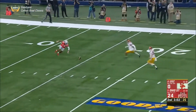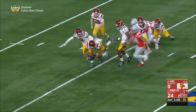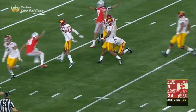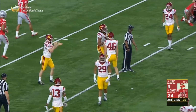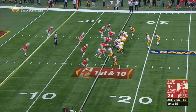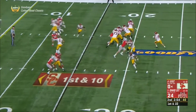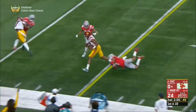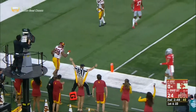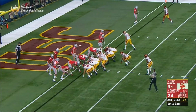KJ Hill fumbles the punt. It's loose on the deck. And it's scooped up by the Trojans. Just the break that... wide open at the 10-yard line. Bebe inside the 5. Ohio State could not get in front of the big tight end.